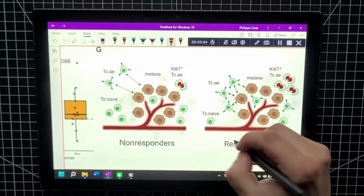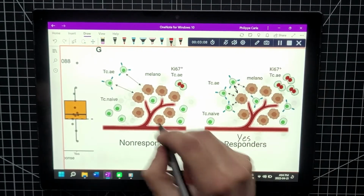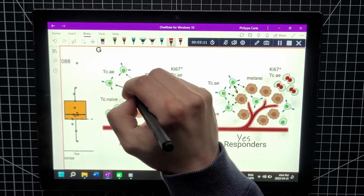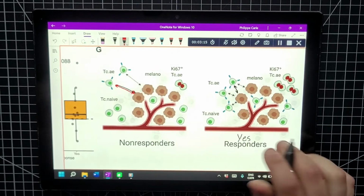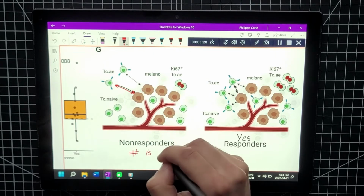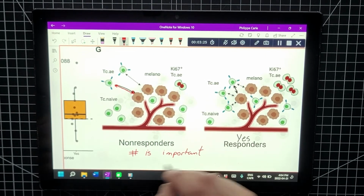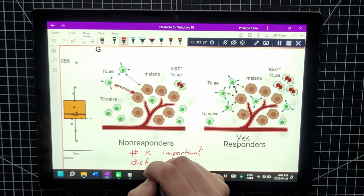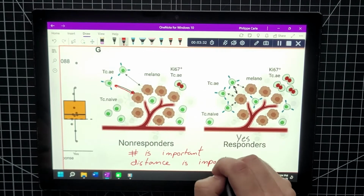This means that the cancer cells in the tumors of the patients that do respond all have a TCAE in very close proximity to them, whereas in the patients that do not respond, some cancer cells are very far from the closest TCAE. This means that not only the amount of TCAE or proliferating TCAE is important, but also to what extent the TCAEs have invaded the tumor.